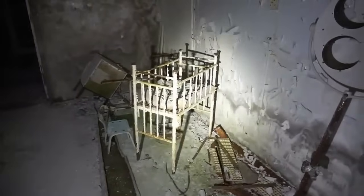Now in this room, dead ahead of us, is a baby's cot. Next to it is like surgery lights. As I walk through this hospital, I think in my head the pain that some of these children went through. It must have been absolutely horrendous.